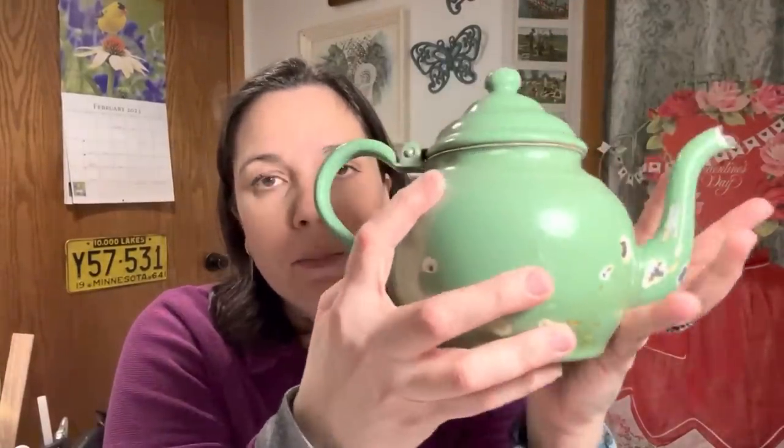Okay, and then, ooh, what do I want to show next? They're so good. I'll just show you this. I love this. Oh my gosh. It's a green chippy enamelware teapot. It's pretty rusty inside, but I don't care. I'm obviously not going to use it for that. I might put some faux flowers in it. I'm planning to use this on my dining table for the spring.